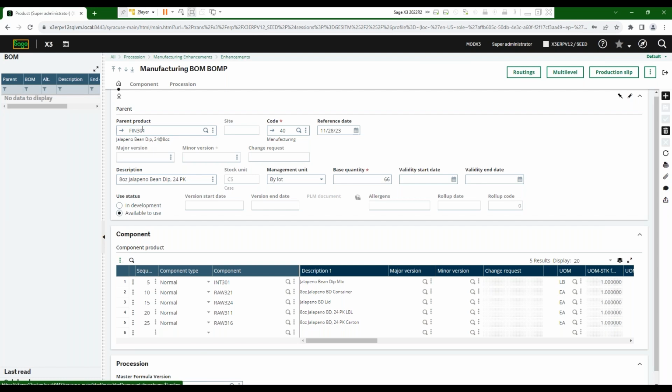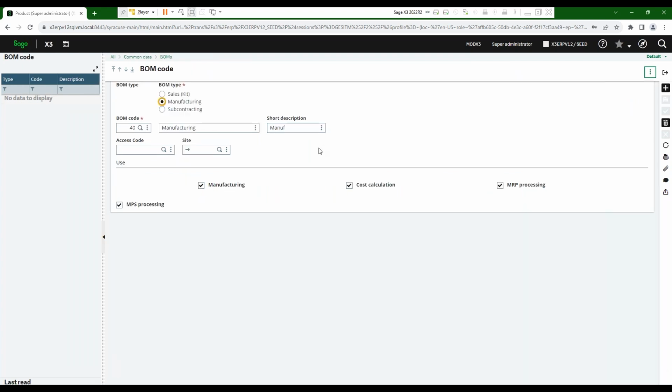What we're looking at here is the parent product, FIN 301, my jalapeno bean dip. I could have multiple bills of materials, multiple recipes. Maybe there are ways, based on the ingredients, that I can get the same results, but right now my manufacturing code is 40.